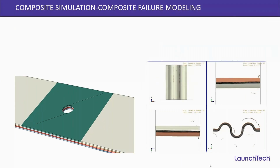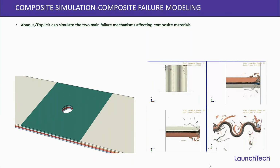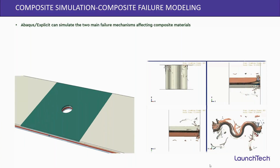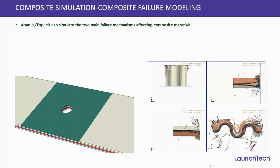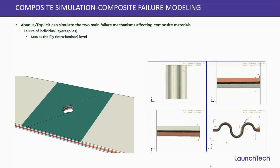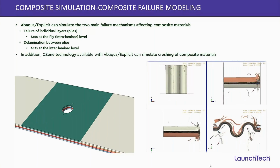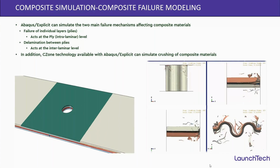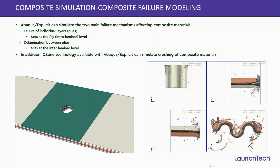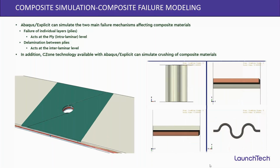Apart from this, we are also looking at different failure models, of course. The failure models here are explicit analysis handled by Simulia Abaqus. That's our solution front, which solves explicit analysis kinds of problems, wherein we are looking at two failure methods: one for failure in individual plies, and the other for delamination. We also have a technology called CZone.